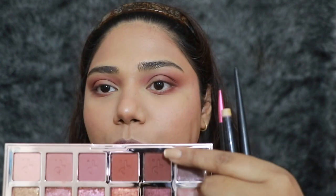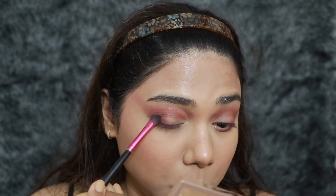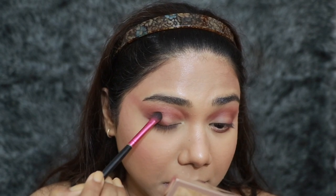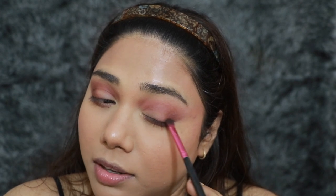And next I'm going to go in with this darkest brown shade with the same brush, and I'm going to intensify my outer corners even more. Look at that. Look at how intense and smoky this side looks. And I've only used a very tiny amount of product. Patrick Ta does really amazing makeup.